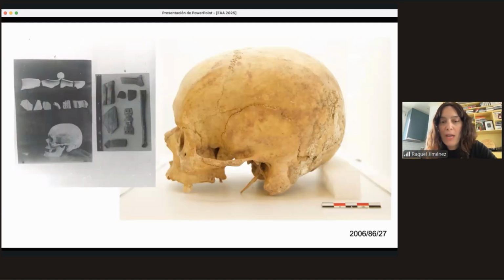So we then had to try and find the skull. It was not easy, but finally we found that it was held at the prehistory department also of the Museo Arqueológico Nacional of Madrid. This has facilitated our work and the analysis that I'm going to talk about.